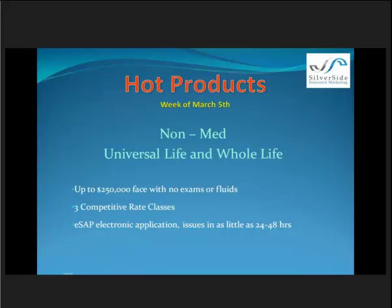We're working with Sagicor. They're rolling out their new non-med whole life and universal life system. Non-med, we're not talking about guaranteed issue here. We're talking about underwriting competitive rates with no blood draws, no fluids, no APSs. They're writing it in a 10-minute phone interview, so they can get these things issued in 24 to 48 hours.